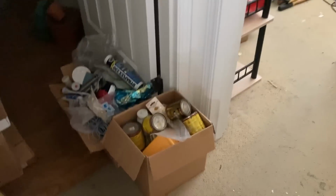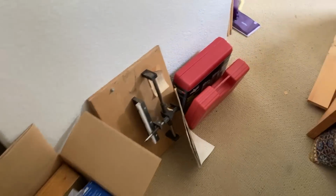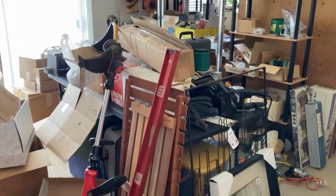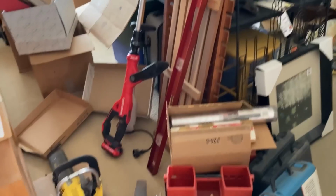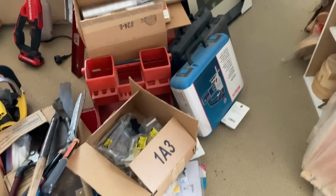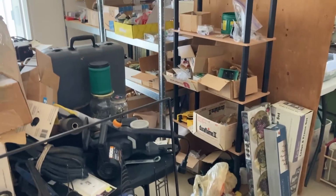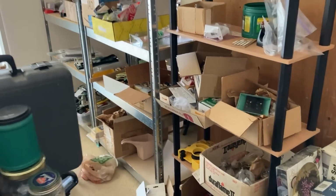So this is trash that's going out. This is stuff I'm going to put on eBay. And the living room is still a big mess. I need to sort through all of this and display it. Need to put prices on things. Otherwise, I think that's all I need to do in here.